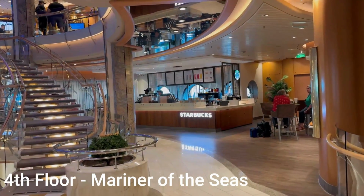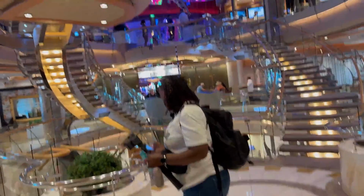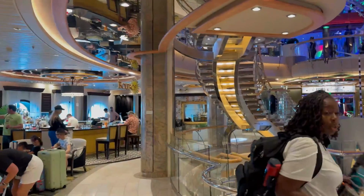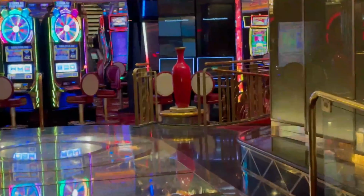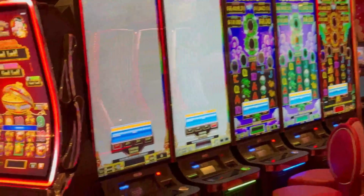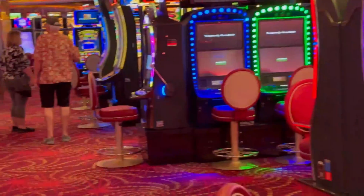So here on the 4th floor, there is a Starbucks, not included in a drink package. That's the casino. And then there's the Bolero's bar. On embarkation day, you will board the ship on the 4th floor. One boarding door will lead you near the dining room, so if you have any reservations, that's a good opportunity to make them then. And then it was off to explore the casino.